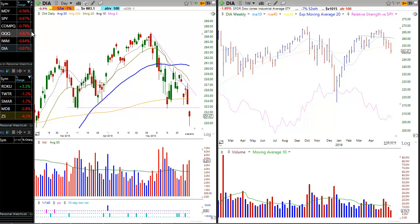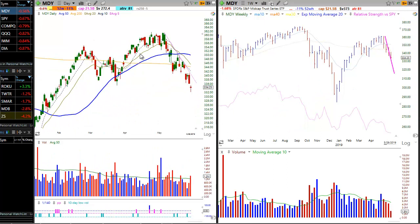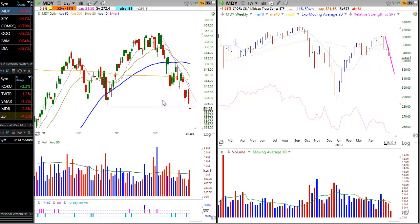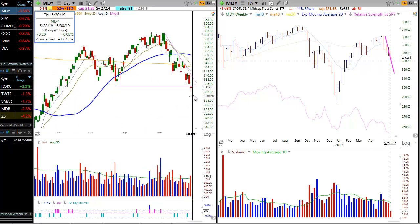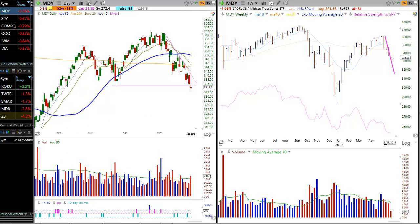Market closed red across the board. We did have some interesting technical action this week, especially on Wednesday. There was an undercut of a prior swing low in the S&P 400 with some decent reversal action. The price closed well off the lows, with a pretty steep downtrend line limiting the upside on any bounce so far.